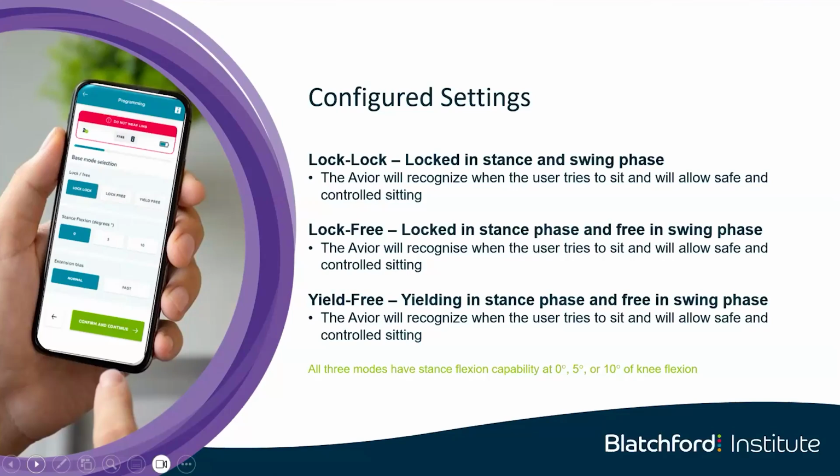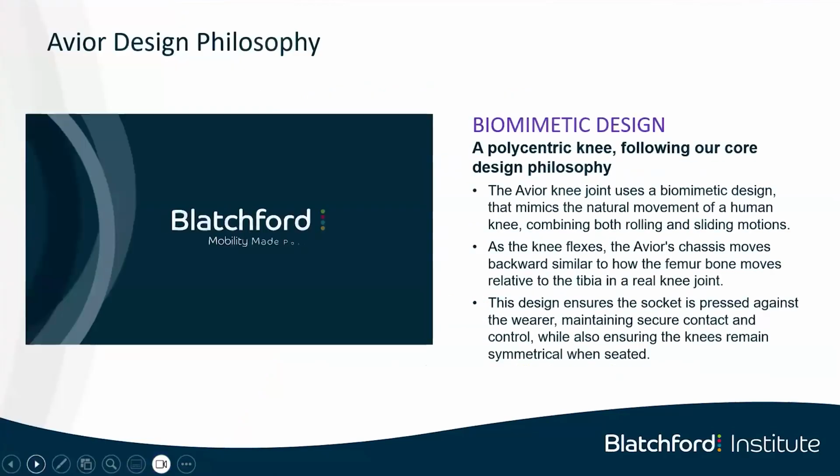And this can be set at 0, 5, or 10 degrees, depending on what you require for your patient. Okay, so if your patient has been walking on a knee, for example, K2, and they want to try a microprocessor, they've been used to using a leg that is locked, they may not initially like stance flexion. You can put it at 0, or you can add it to 5 or 10 and build them up with it when you work with a physiotherapist to get a better result.